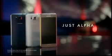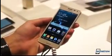Alpha. Samsung Galaxy Alpha. It's not brand new, but it's still new enough to those of us from American press outlets. The concept of a high-end Samsung smartphone that actually feels high-end.